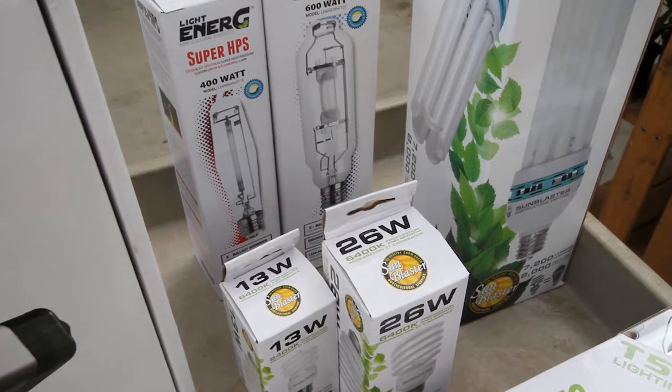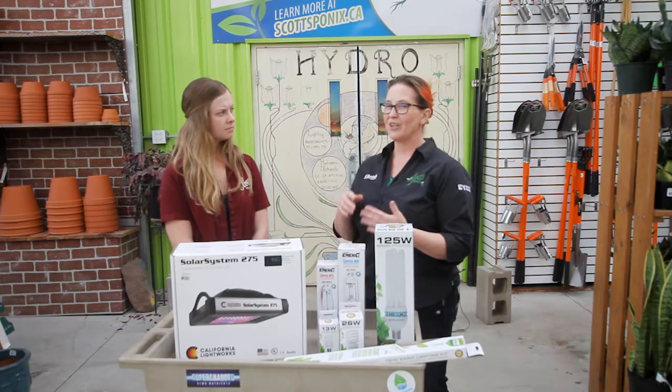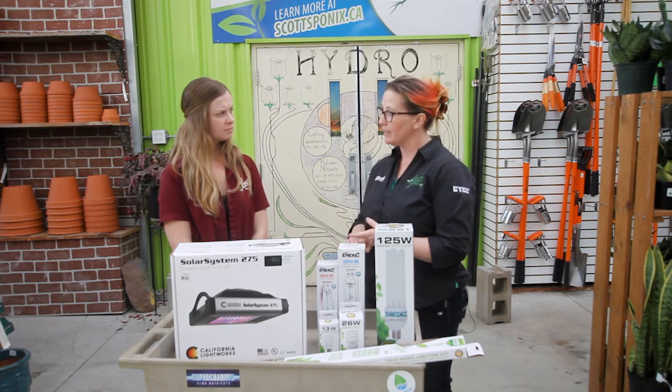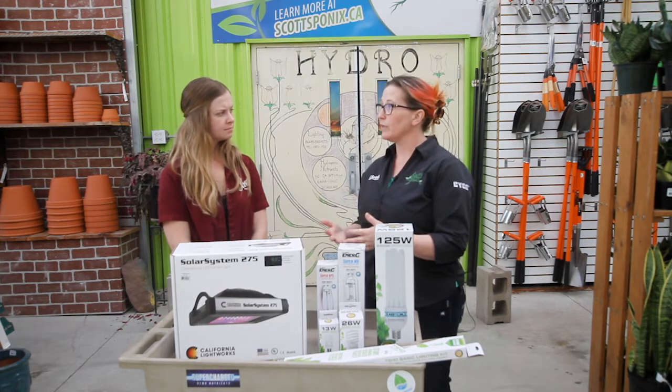There's also high intensity lighting or gas discharge lighting. Your HPS bulbs, high pressure sodium, metal halide. There's also ceramic metal halide now, which is newer, but kind of cool because it produces light really efficiently.